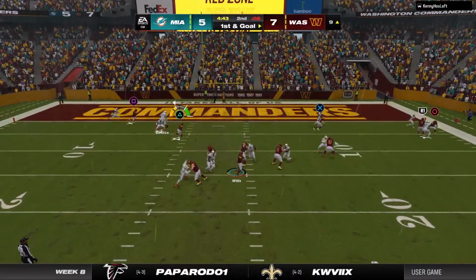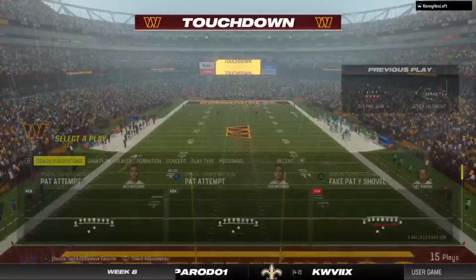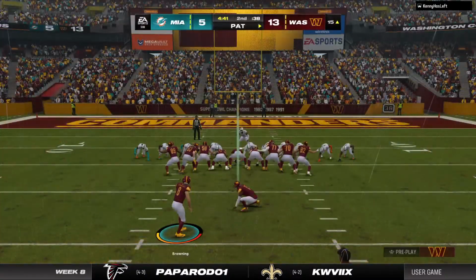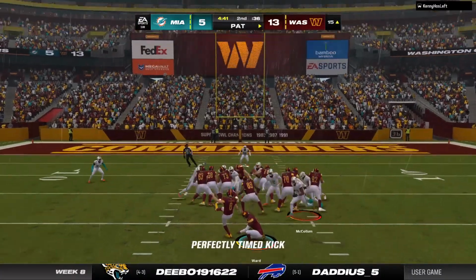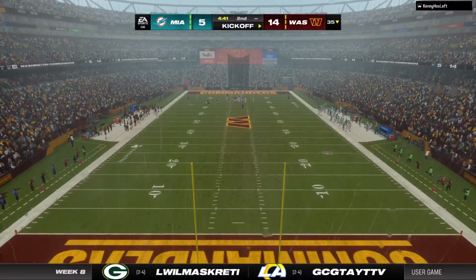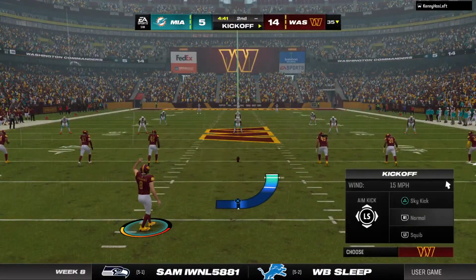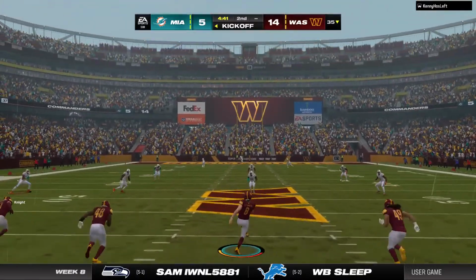Willis. And he's got it. Touchdown. A great play there. His 9th touchdown of the season. And they're able to add on to their advantage. Extra point right down the middle. And that makes this a 9-point game. Kick team out there for the Commanders as they send this one away.